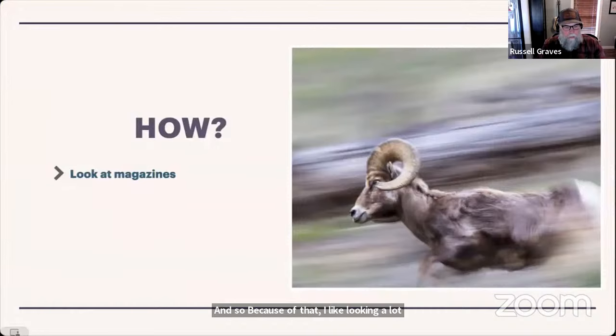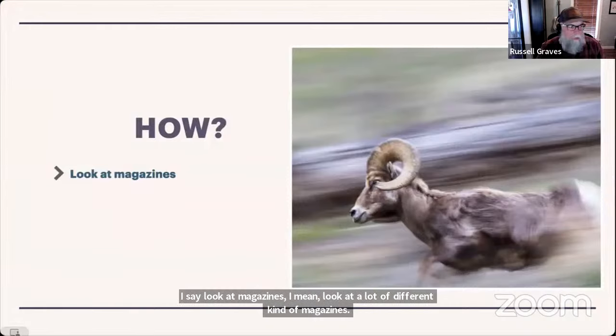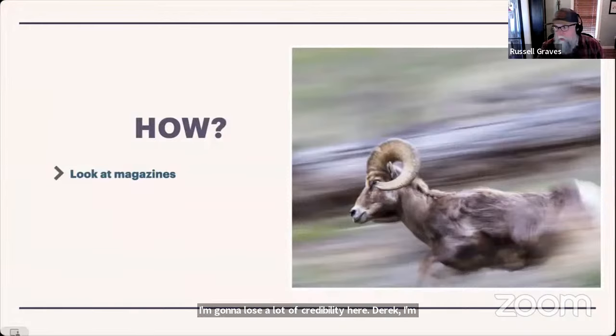When I look at them, it gives me a chance to focus on pictures that other people have done and what's making that industry go around. And when I say look at magazines, I mean a lot of different kinds of magazines. I'm going to lose a lot of credibility here, Derek, I'm afraid, but one of my favorite magazines is a lifestyles magazine called Country Living. It has nothing to do with nature photography.